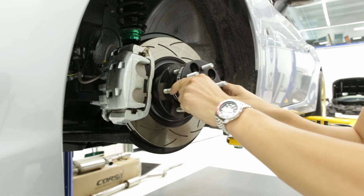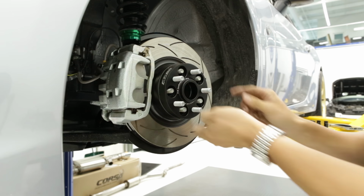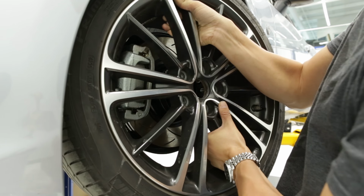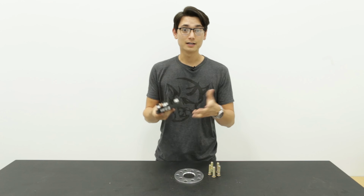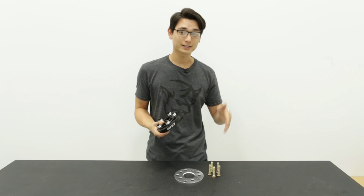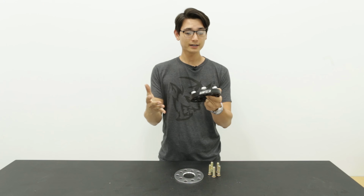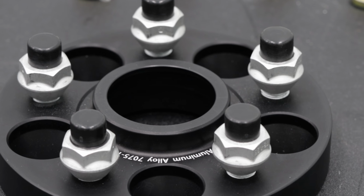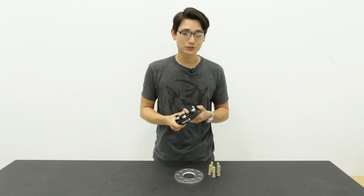Now for bolt-on wheel spacers, these have their own lug studs and lug nuts, because you're going to be bolting this to the hub and then bolting your wheel to this spacer. Now there are pros and cons to this. The pro is that you don't have to worry about extended lug studs, but the con is that you have twice as many potential points of failure, so it's really up to you. You're going to have to do your research to find which one is best for your needs.